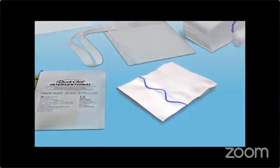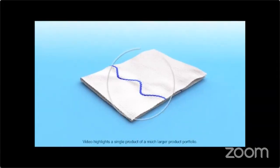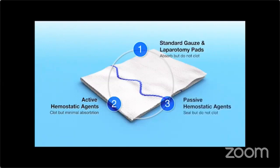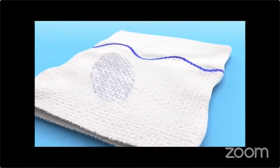QuickClot is a proprietary technology which consists of a non-woven material impregnated with kaolin. There are 3 main categories of methods to control bleeding: standard gauze and lap pads, active hemostatic agents, and passive hemostatic agents. QuickClot products provide hemostasis like a hemostatic agent with the placement ease of a standard gauze or lap pad. The novel technology enables maximum absorption and promotes robust clot formation.